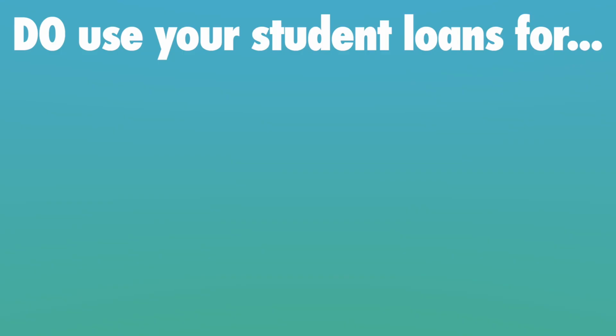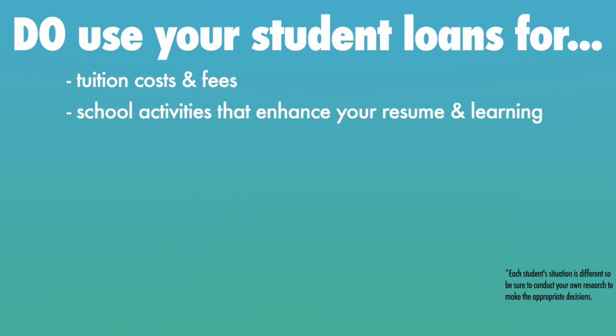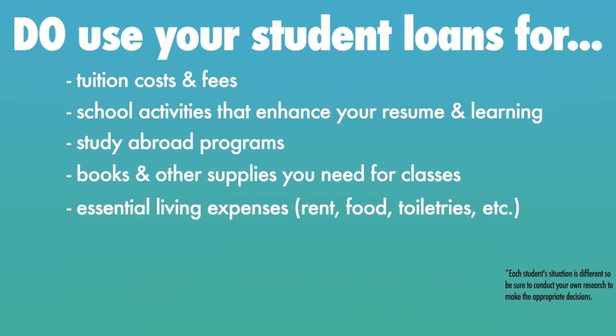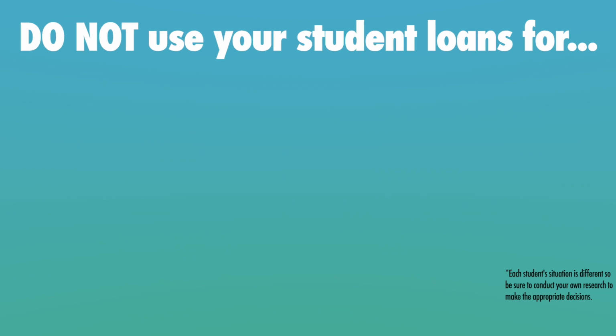Do use your student loans for tuition costs and fees, school activities that enhance your resume or deepen your learning, study abroad programs that give you exposure to different cultures and the chance to learn new things while living in a foreign country, books and other supplies you need for classes, essential living expenses, including rent, food, toiletries, and personal items, tutoring or training you need to excel in your college career, professional testing, certificates, or licensing, a computer you need to perform schoolwork. Do not use your student loans for spring break trips.